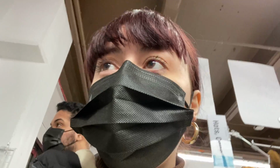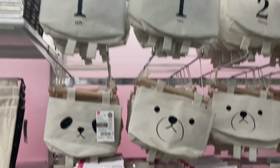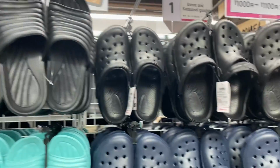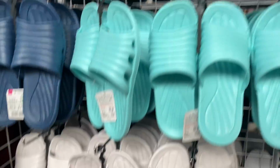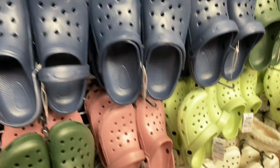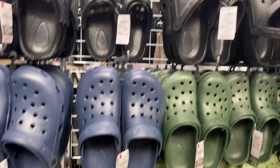Daiso. And at this Daiso, they have so much cute storage compartment, guys. And I don't know why I didn't get my hands on one. Like, they were so cute, but there was just too much going on. And they had so many cute slides and faux Crocs. Like, again, why didn't I get my hands on one? But too much going on and too many people.